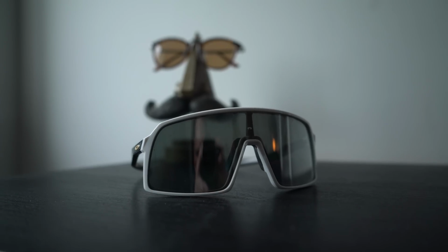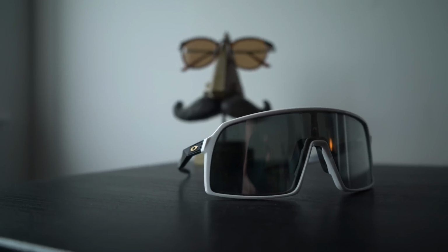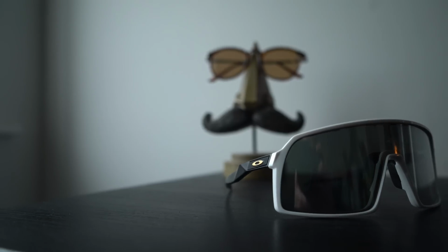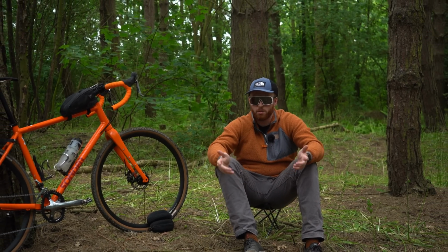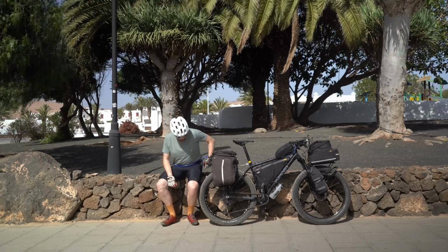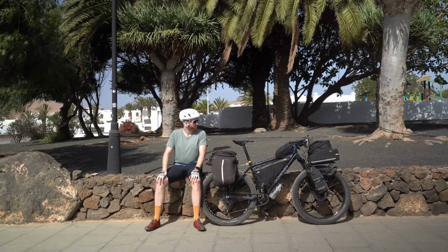These are a custom set of Oakley Sutros that I paid a lot of money for, and it was totally unnecessary. I didn't need to spend this much money on a pair of glasses, but I liked the look of them, and it was a bit of an impulse buy. They are a really good set of glasses though, but was it worth it? Probably not.